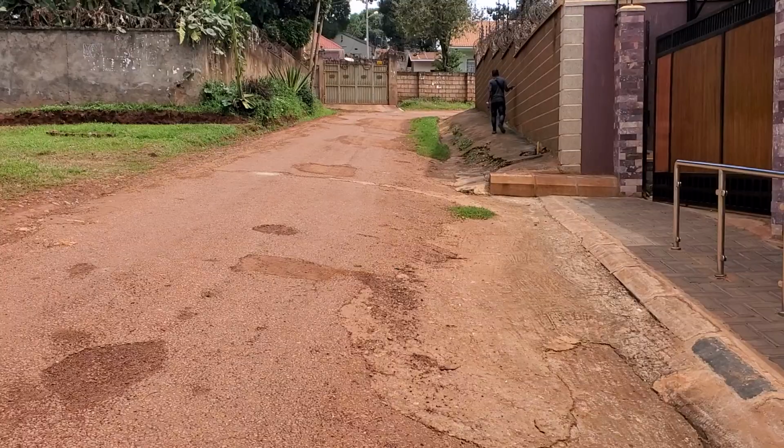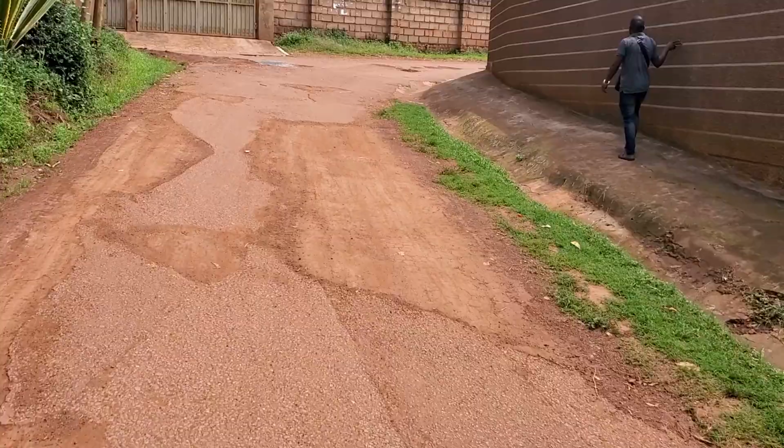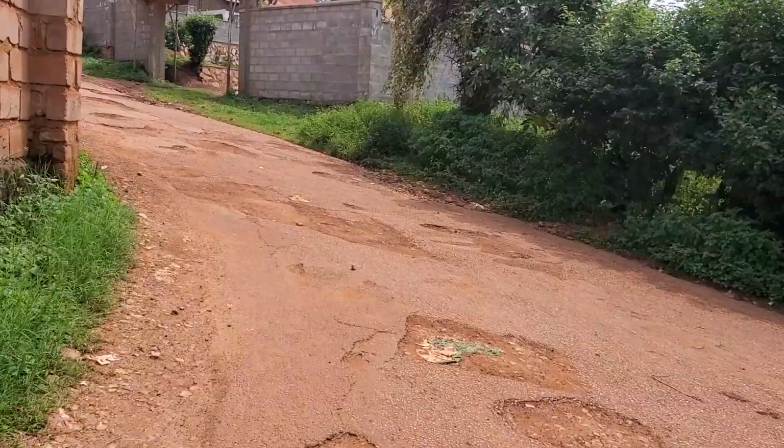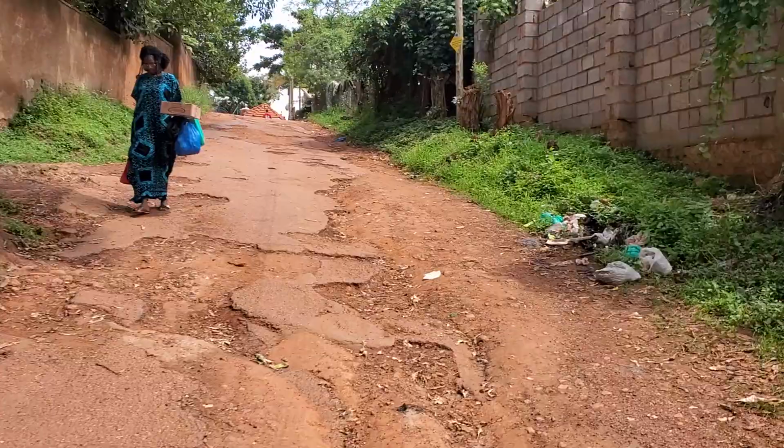Frobell is the area. Still Bukoto, Milo land. All Milo land. If you are interested, get in touch with us. Milo land, apartments, bungalows. The roads have gotten spoiled, by the way, because of the rains that are pounding Uganda at the moment. It is all rain, rain everywhere.